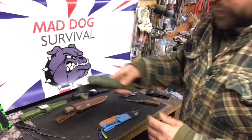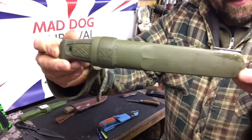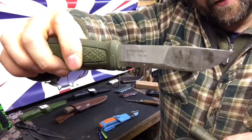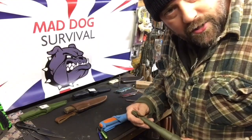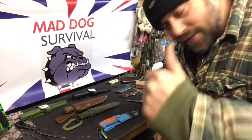My other go-tos, mainly here at home to be honest, is my Mora Companion. Love this blade. I've had this a couple of years now. I actually won this from a giveaway, from my good mate Reaper Militia Outdoors. Thanks again brother, it's still in good service, you're a good one mate.